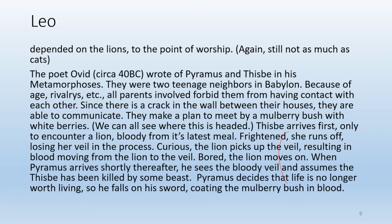Thisbe arrives first, encounters a lion, bloody from its latest meal. Frightened, she runs off, losing her veil in the process, which the lion picked up. So the blood that was on the lion's mouth from his previous meal ends up on the veil. The lion was not overly impressed with the veil, so he just moved on. Pyramus arrives a little bit later. It's his fault for being late. He sees the bloody veil, assumes that Thisbe has been killed by a beast, the lion or whatever. At this point, of course, his 13-year-old life is no longer worth living, so he falls on his sword, coating the mulberry bush in blood.